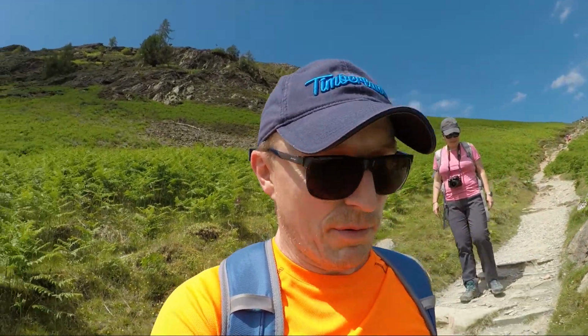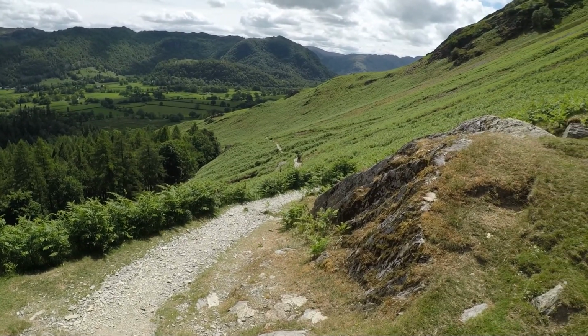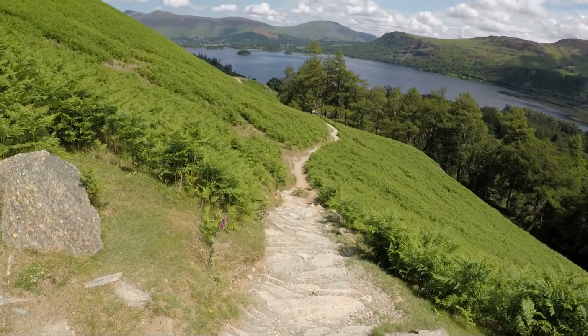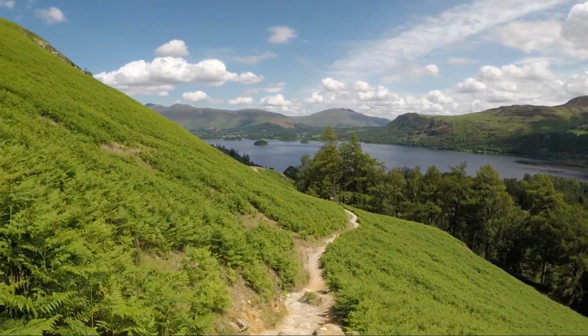Okay, this is the point at which the paths split at the southern end of the lake. So you've got this one still heading to the south, but this is the one we want. So we want to go north along the lakeside and back to Hawse End for our boat.